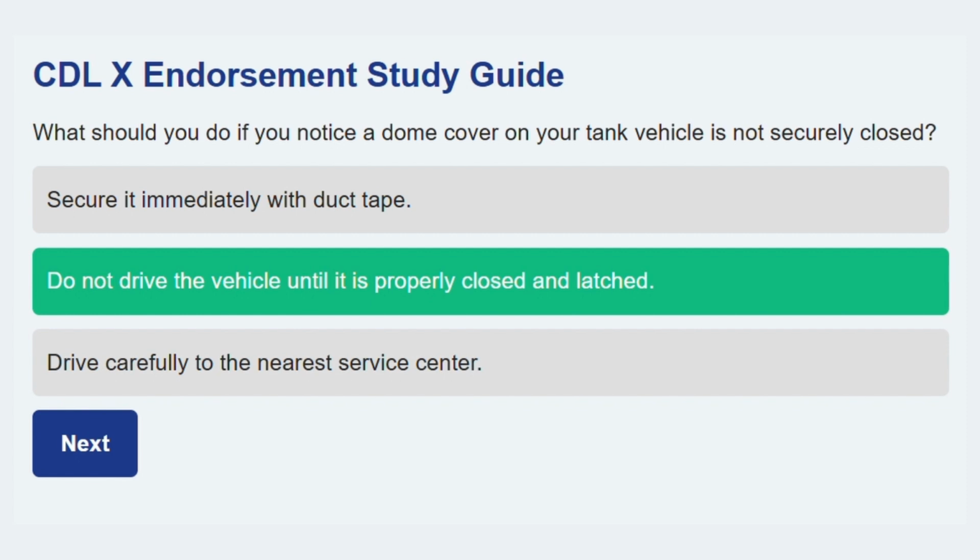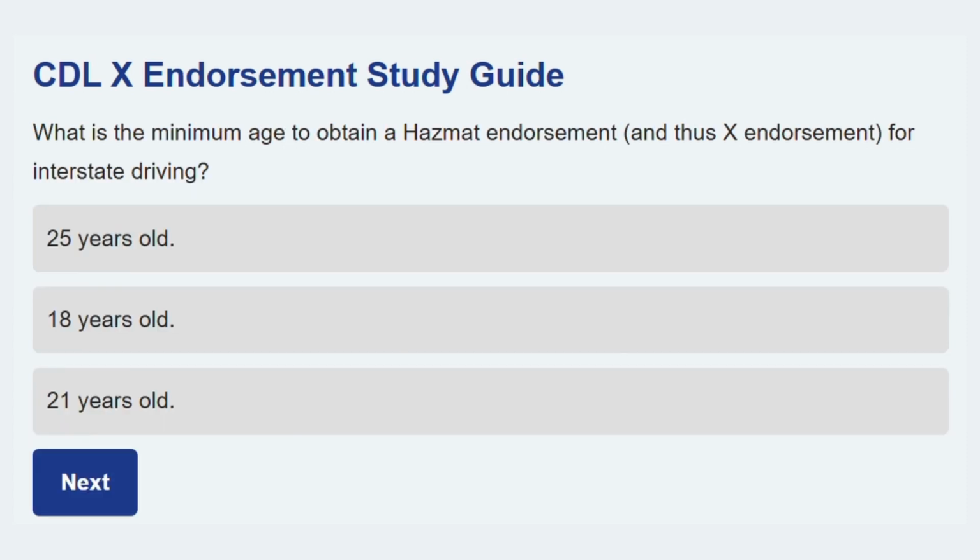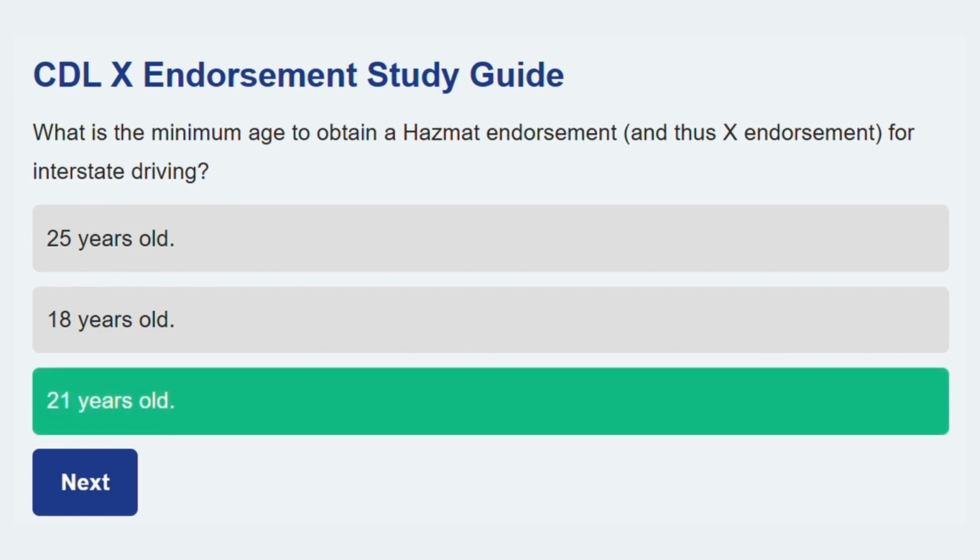Okay, what's after this? What is the minimum age to obtain a hazmat endorsement, and thus the X endorsement, for interstate driving? 21 years old. Federal regulations set this minimum age for hazmat transport.